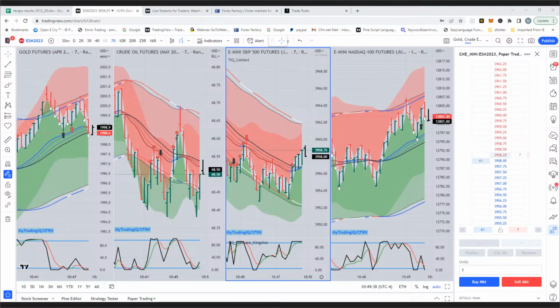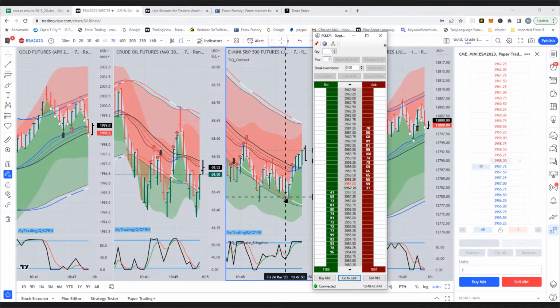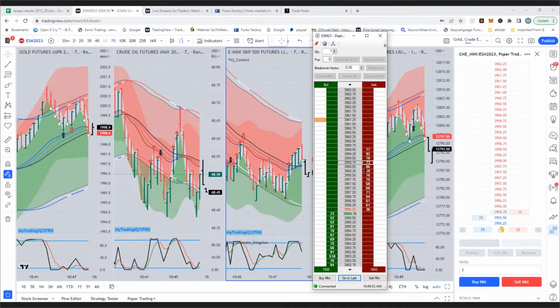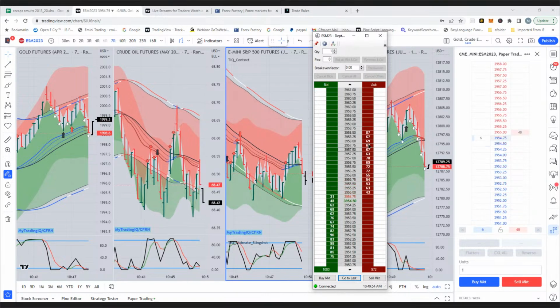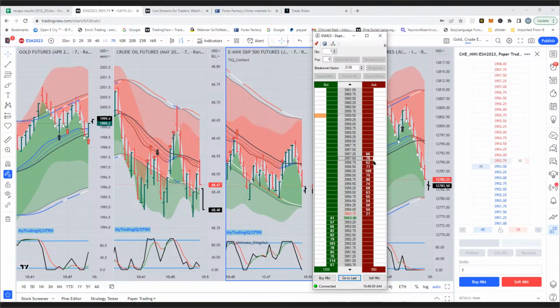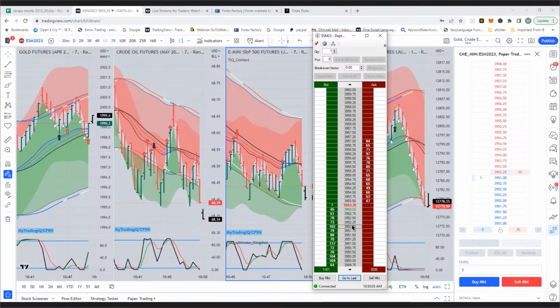If I bring over an ES DOM, you can see the same information is right here, but I have the depth of market with the ES that I pay for. I don't have that here with TradingView. This information that's in here, you don't know how to use it yet, but it's really good information to have. Okay, and I'll teach you how to use that information, but it's like an extra $30 a month to have that information, and you want to have that.